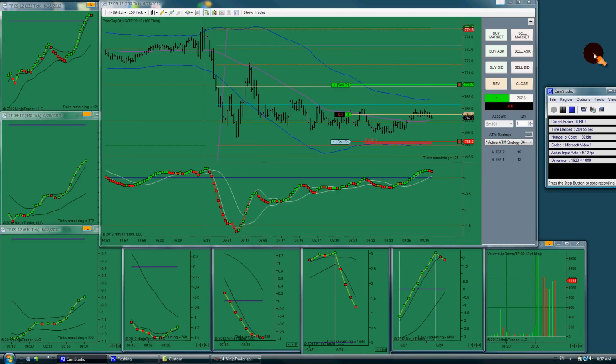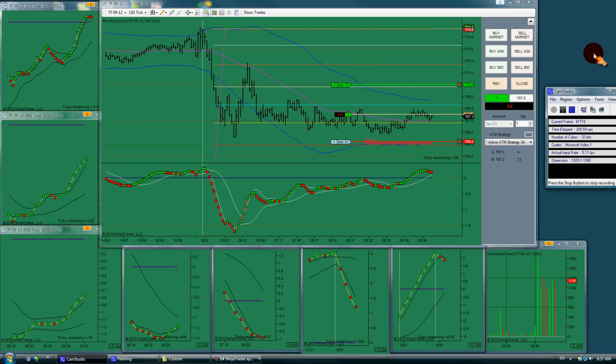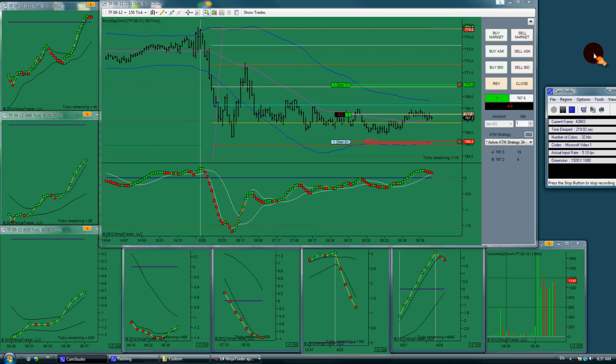Okay, I'm in for another long. We had our 987 come up from below. 233, change down. That's a really strong upward indicator. I would still have been in this first trade if I had set my stops conservatively below this most recent pivot.